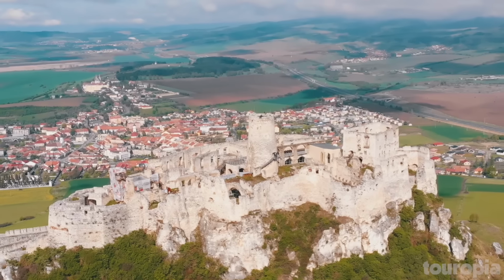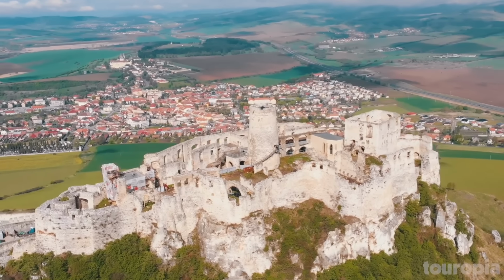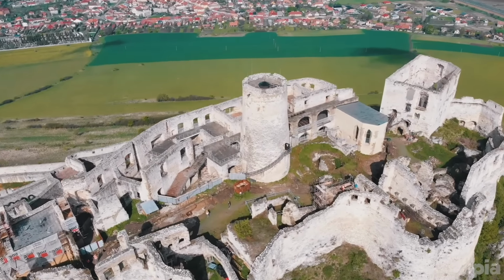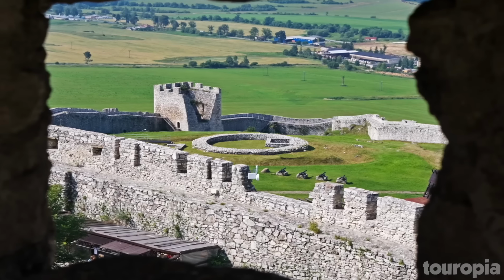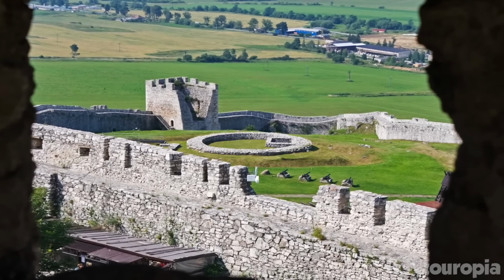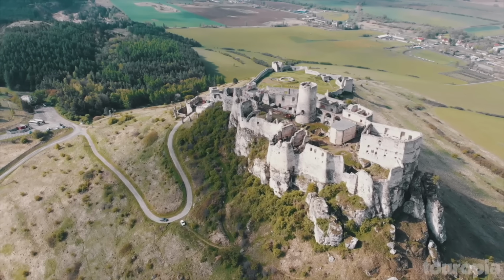Boasting impressive and imposing stone walls and towers, as well as a wonderful Romanesque palace, Spiš Castle now serves as an educational museum. With commanding views out over the hills and valleys to be enjoyed from its battlements, this magnificent fort is not to be missed out on when in Slovakia.